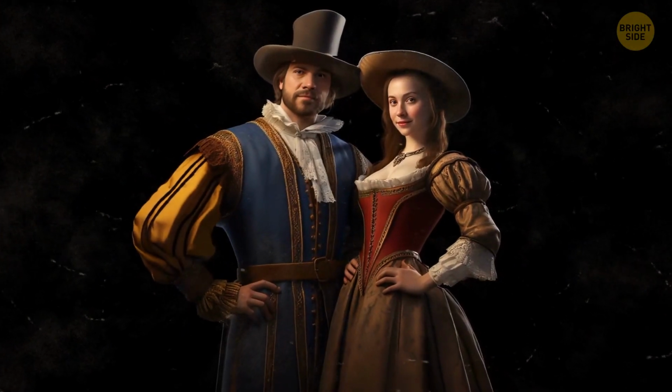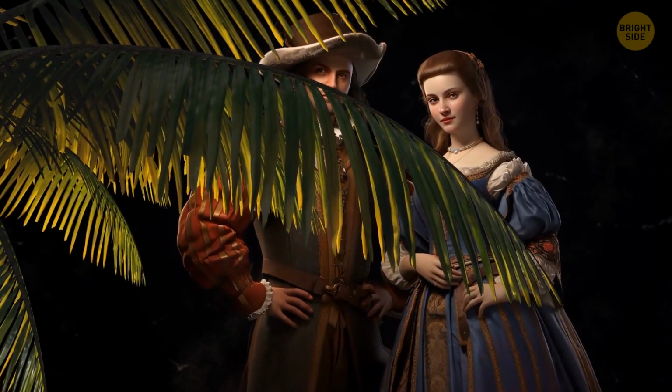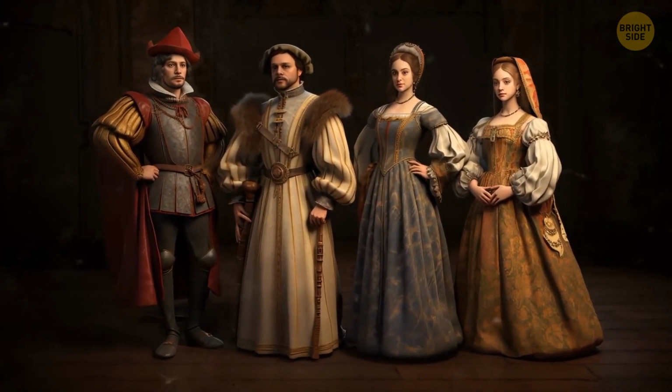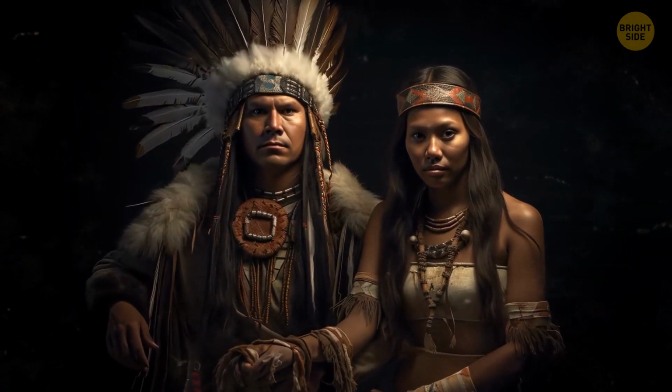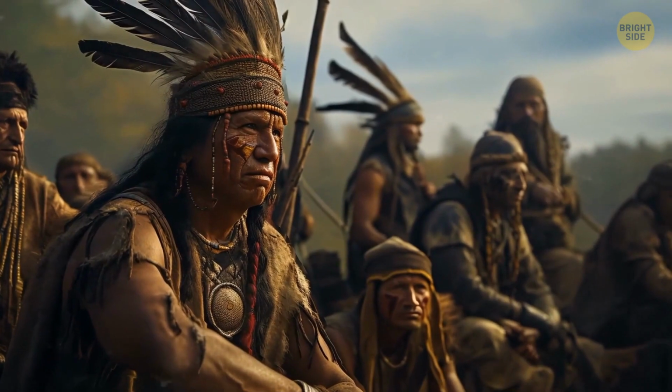They wore things such as this and this. But those don't really work in the tropics, do they? For them, fashion had to do with showing a certain economic status, while in the Americas, that didn't exist. For Native Americans, clothing was mainly functional and related to the weather.